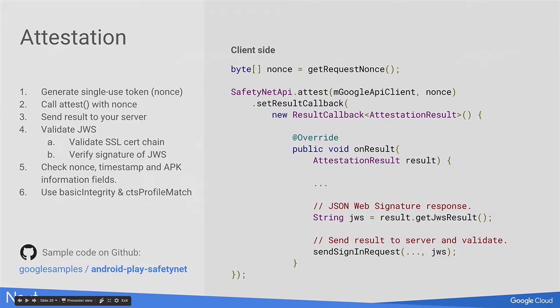So you begin by calling the attest method of the SafetyNet API, also in Google Play services, with a nonce, a single-use token that identifies that request. That token will have been sent by your server. And then that's the end of what you're going to do on your device. When you get the result back, you send that to your server. As you're using the attestation to decide if you trust the device, you don't want to be doing any checks on the device itself.